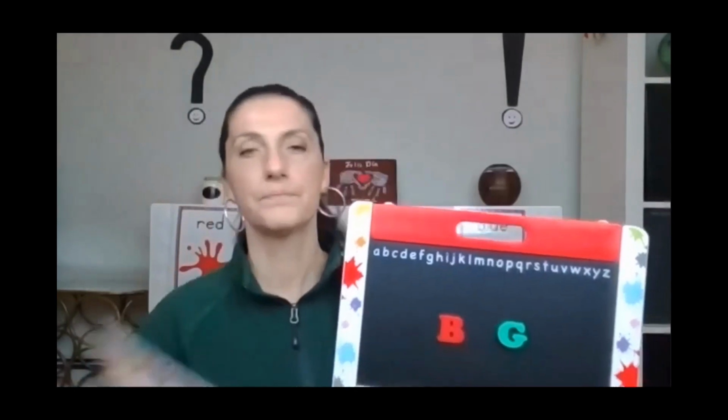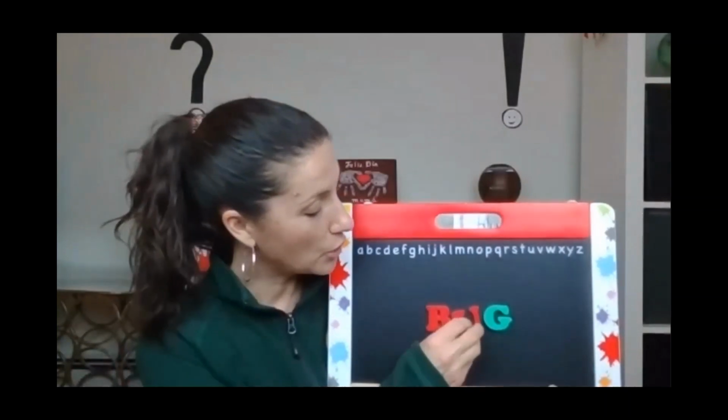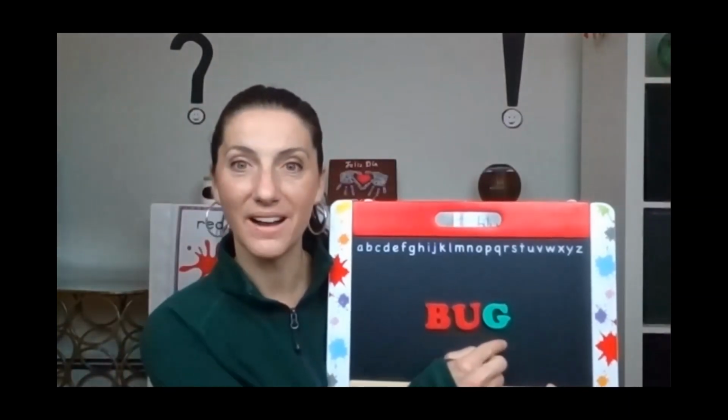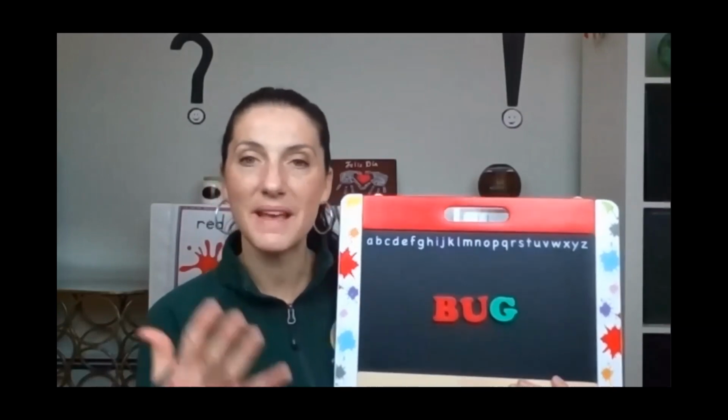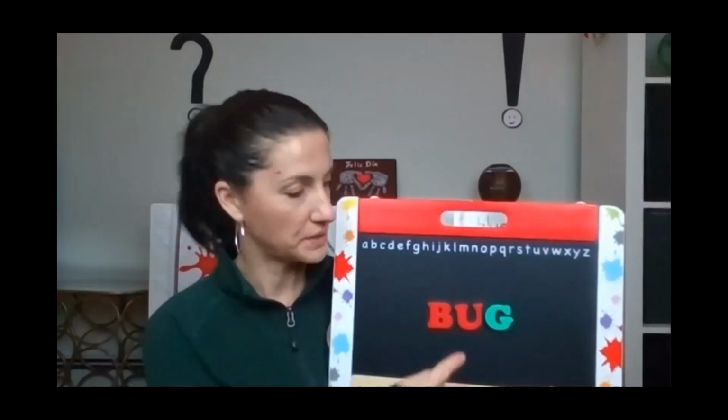And finally, we have the short U, which sounds like uh for umbrella. And you know this one, B-U-G, bug. So how cool is that? We can make 5 different words just by changing the vowel sound.